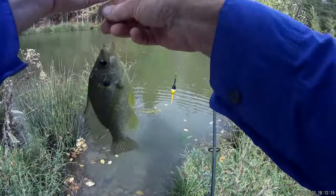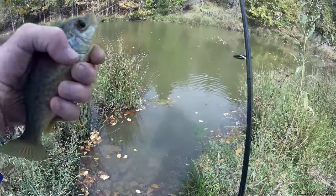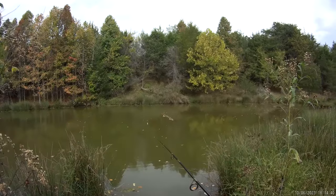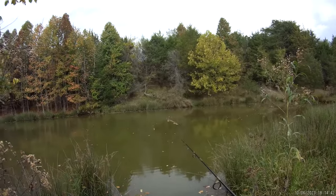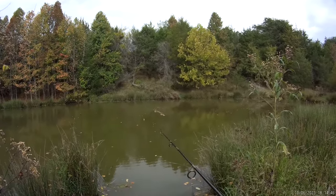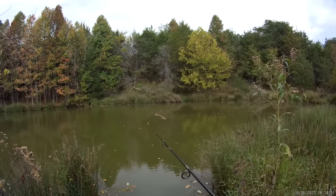Yeah, a bigger red ear. Well, we got two of each, two of three species. Two crappie, white crappie, two red ears, two bluegill.